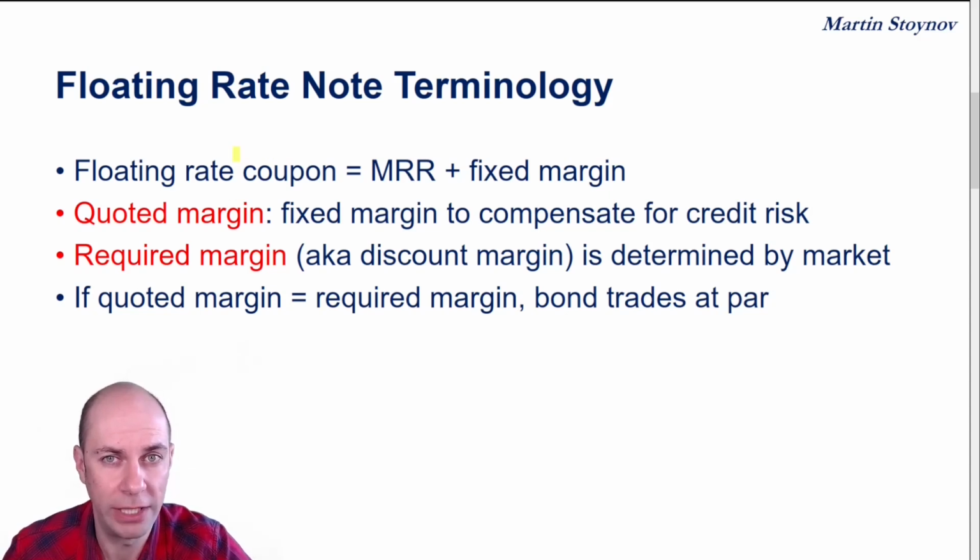A floating rate note, as the name suggests, does not pay a fixed coupon. Instead, it takes a market reference rate, an MRR, so that could be SOFR, SONIA, or EONIA in the Eurozone. It's basically a variable rate, and then it slaps on top of it a fixed margin.